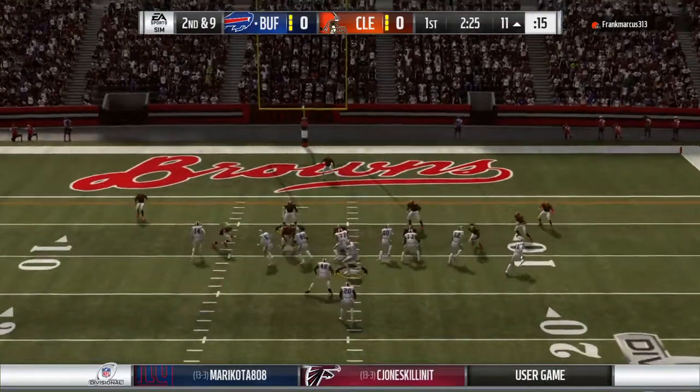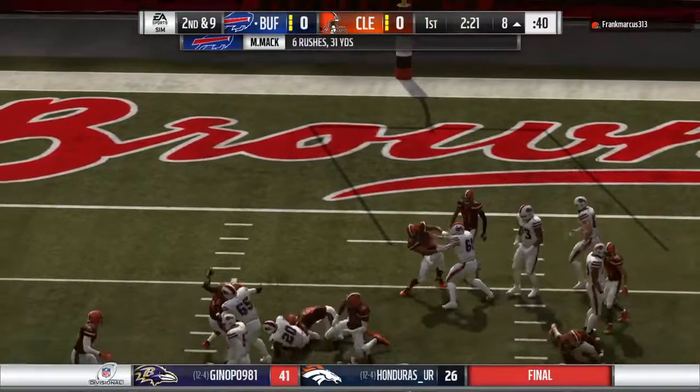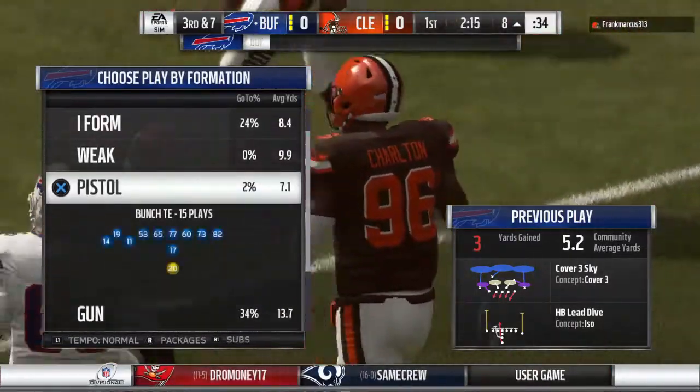All right, now, lucky 56. Now a carry from Mack, and he'll take this one inside the 10, down to the 8. It's a gain of about 3, but it's going to leave him with 3rd and still 7 yards to go.